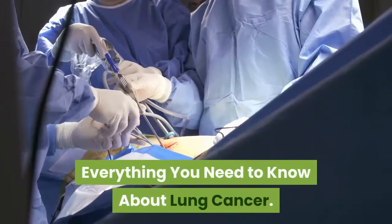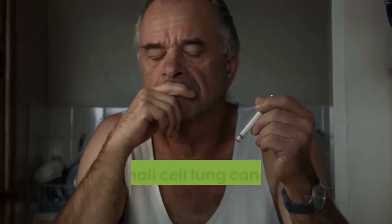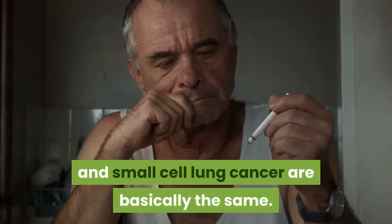Everything you need to know about lung cancer. What are the symptoms of lung cancer? Symptoms of non-small cell lung cancer and small cell lung cancer are basically the same.